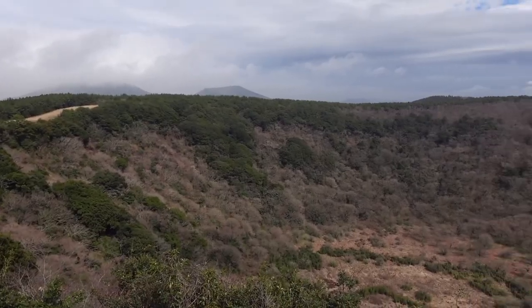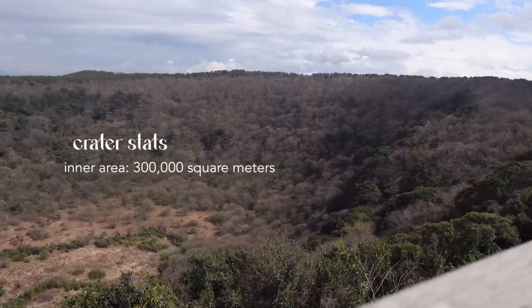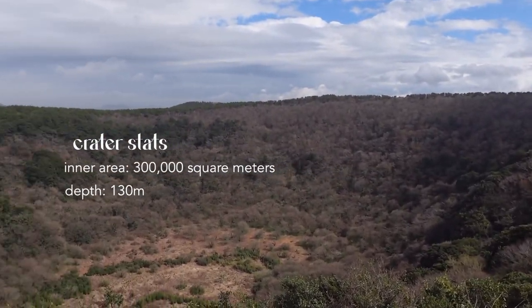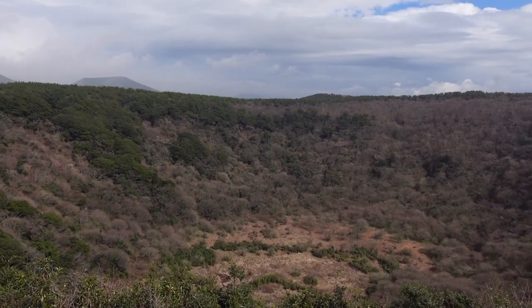Okay, so this is the actual Sanggumburi crater. So its inner area is around 300,000 square meters, and it's 130 meters deep, which makes it like larger than Hallasan's crater.